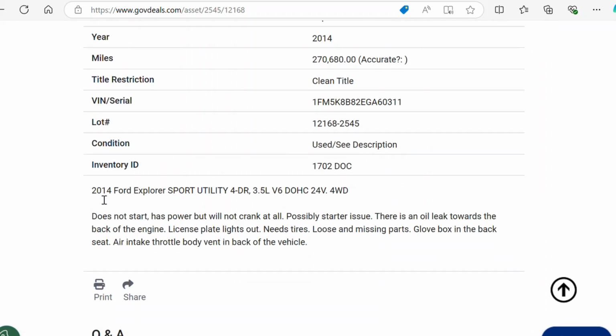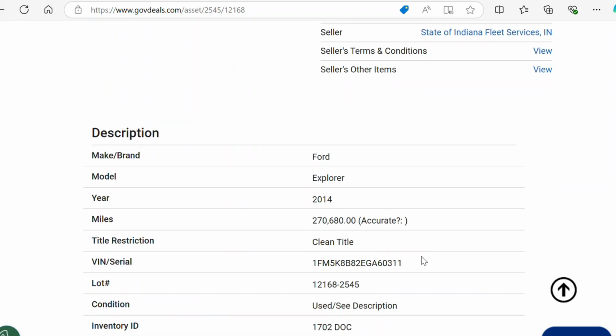Does not start, has power, will not crank at all. Possible starter issues. There is a leak towards the back of the engine, license plate light, tires loose and missing parts, glove box, and so on. So it doesn't look like they are even going to take the time to fix this one or even diagnose it. It has 270,000 miles on it, so that's a lot of miles.